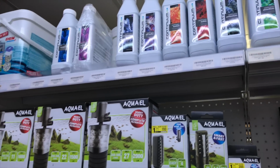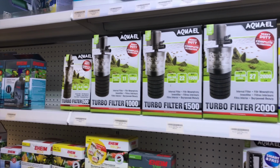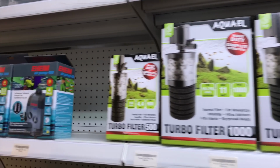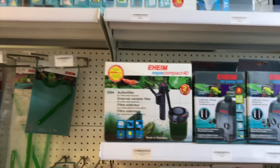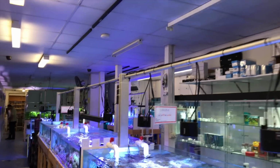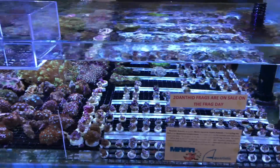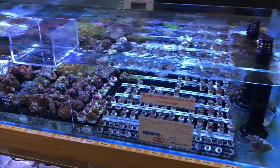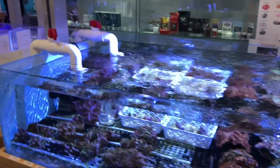So again, AquaL is a company we're not super familiar with in the United States, but here in Australia, they seem to be a very popular brand right alongside some Eheim products. So, all right, we're going to wind it down a little bit here with a view of their corals. And so far, I believe that Aquaristic has the most corals that I've seen of any shop.